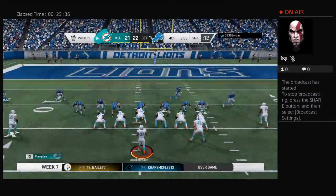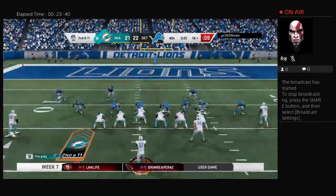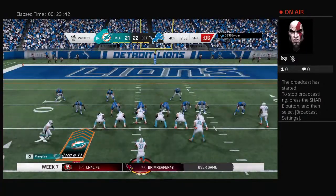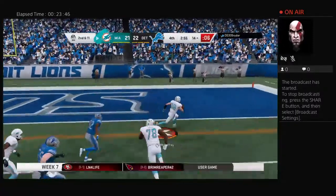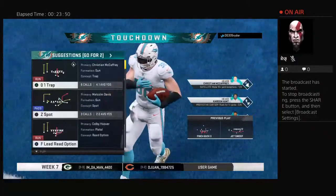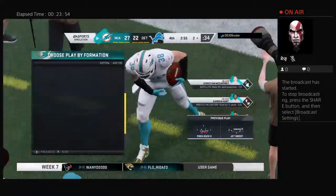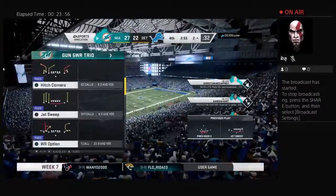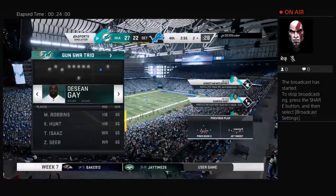Ready to break. 51. I got you. And he'll take this into the end zone for a Dolphins touchdown. Christian McCaffrey. He scored on the ground and through the air. And the Dolphins are once again going to retake the lead.